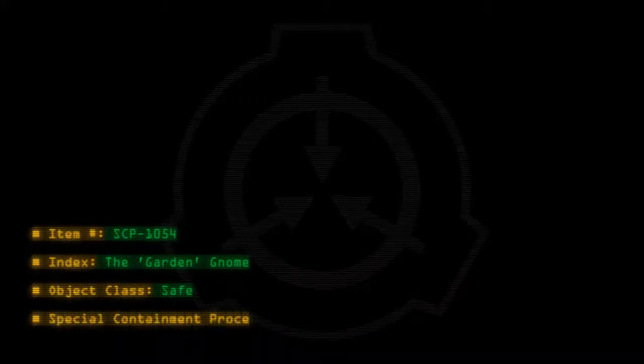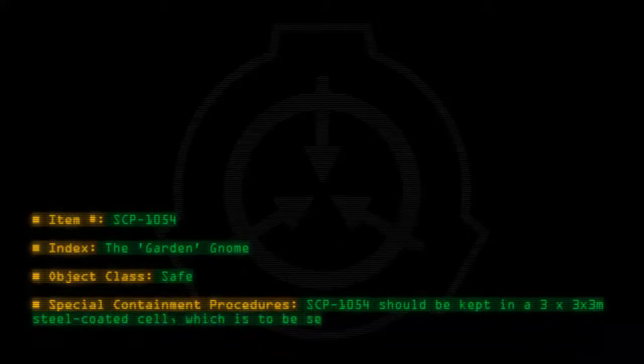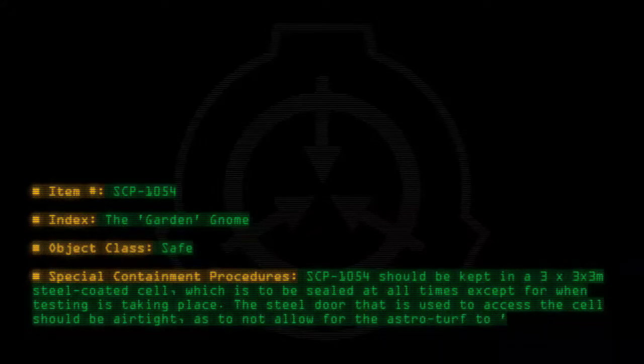Special containment procedures: SCP-1054 should be kept in a 3x3x3 meter steel-coated cell, which is to be sealed at all times except for when testing is taking place. The steel door that is used to access the cell should be airtight, as to not allow for the astroturf to grow outside the door.